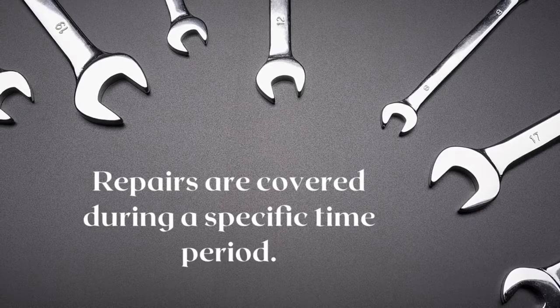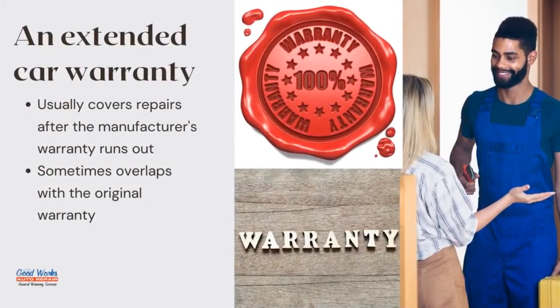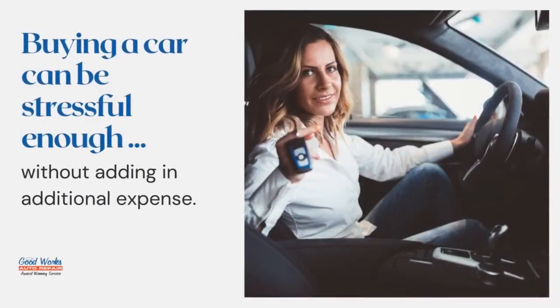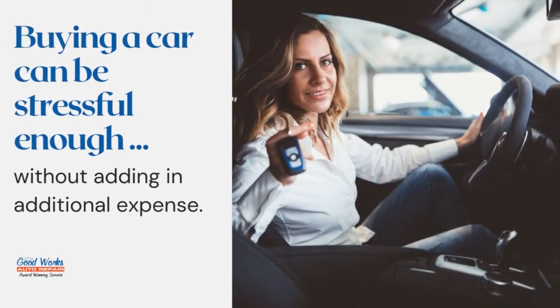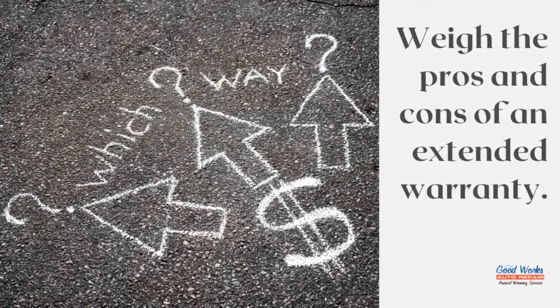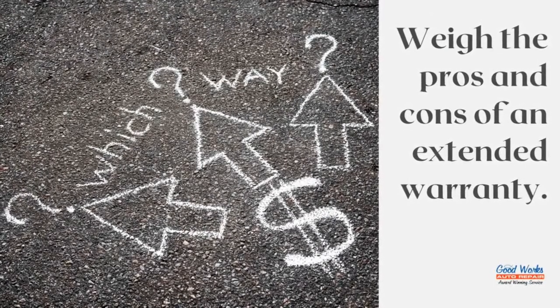whichever comes first. For an additional fee, you may purchase an extended car warranty on either a new or used vehicle. Usually, this covers specified repairs after the original manufacturer's warranty has run out. Sometimes there is overlap between the two. No one likes to spend more money than they have to, and buying a new or used vehicle can be stressful enough without adding in more expense. That's why it's important to understand why you might want to buy an extended car warranty and why it may not be worth your while.